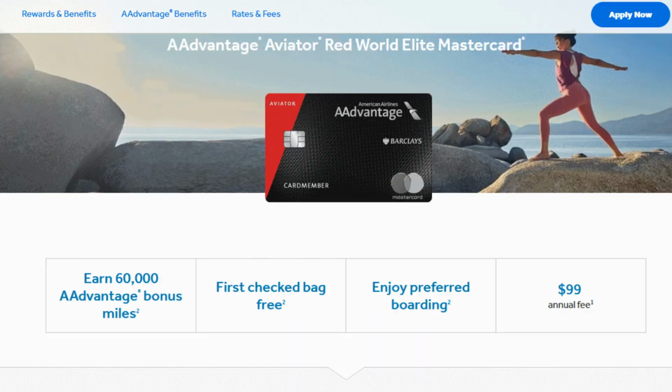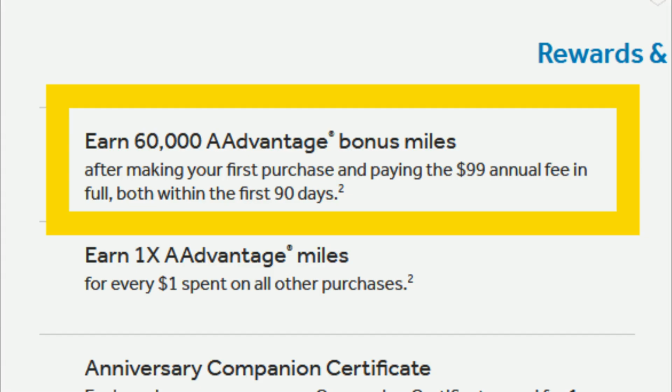I looked at that card and thought about getting it while it was still around. It has a 60,000 mile bonus, which is less than the Citi card. However, you don't have to have any minimum spend in order to get those 60,000 miles. You just need to use the card one time. However, that card has a $99 annual fee that kicks in immediately, where the Citi card I was just approved for has no annual fee the first year before that $99 annual fee. So I looked at them together and it's kind of a wash.